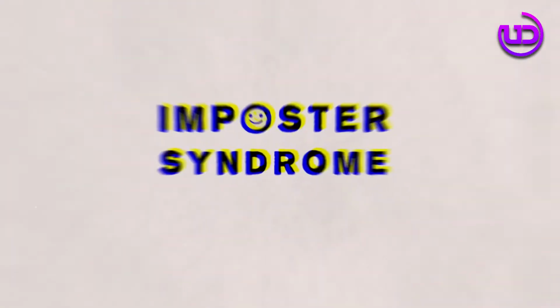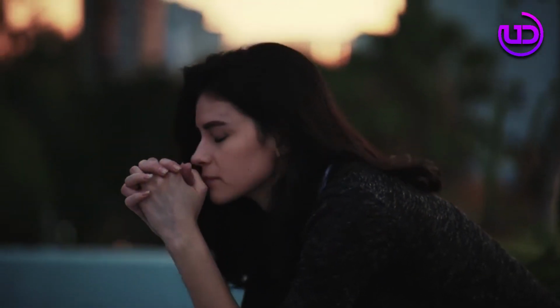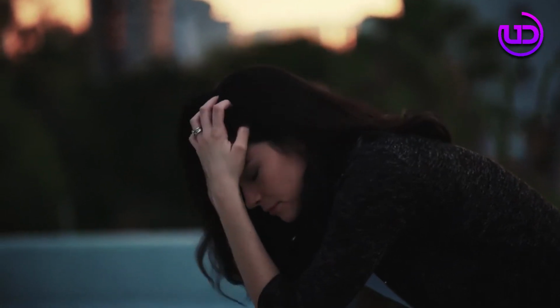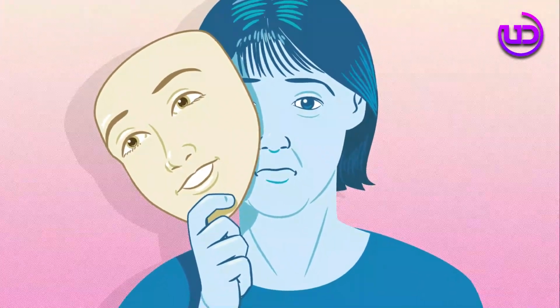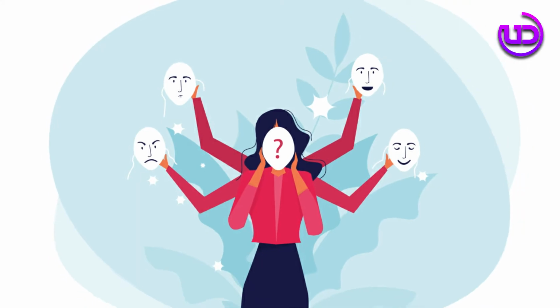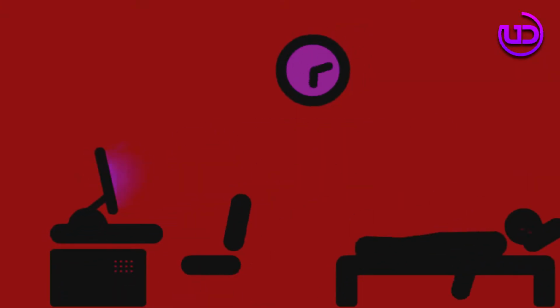6. Avoid imposter syndrome. As a developer, the constant feeling of being not good enough for your job and not knowing enough is what we call imposter syndrome. This condition forces you to feel that you are pretending to be good enough for your role and discredits your achievements. This feeling then causes you to work more and more to justify your accomplishments, ultimately causing burnout.